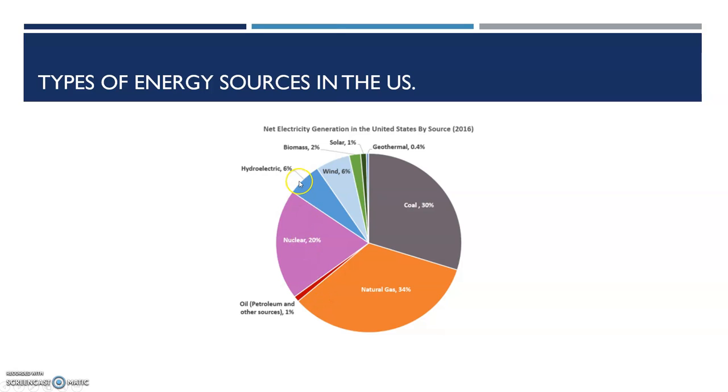20% nuclear, 6% hydroelectric, wind at 6%, biomass at 2%, solar at 1%, geothermal at 0.4%. So we can look at these and see the different type of energy sources.